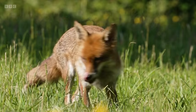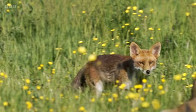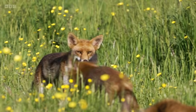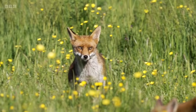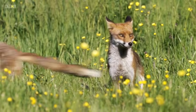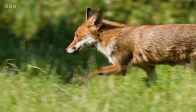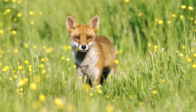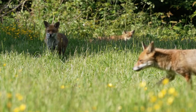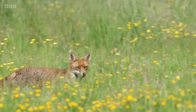Big ears and buttercups, sharp noses and the sharper sounds of spring birdsong, sun drying the dew on a lush green meadow, and the soft tread of the quick brown fox. Pure bliss. And there's plenty more to come on the festival of wildlife that is tonight's Springwatch.